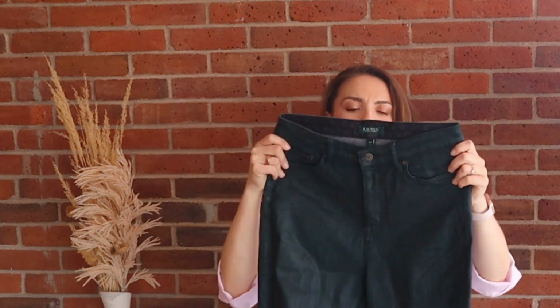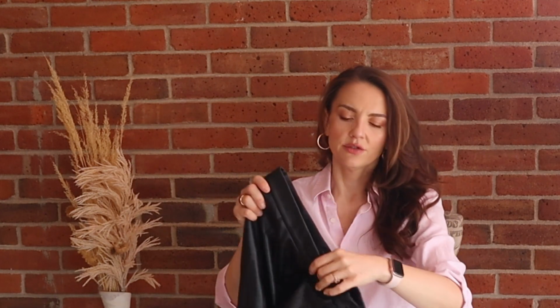Other thing that I have not worn are these jeans. They're high-waisted by Ralph Lauren. They have this like sheen to it, but they fit awful. I'm 5'10". They look ridiculous on me, so they are cropped, and I just have not reached for them. And I think I've worn them overall maybe twice or so.